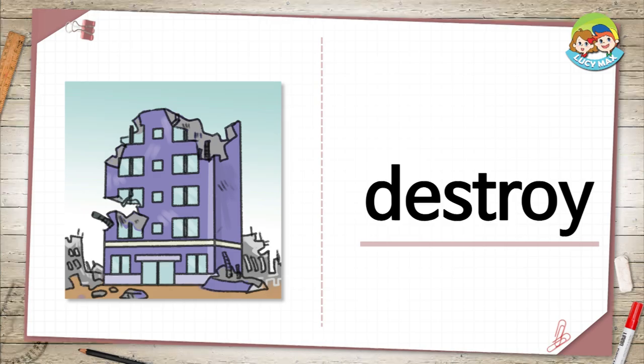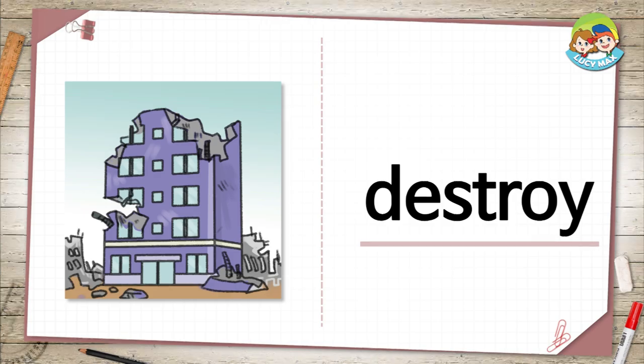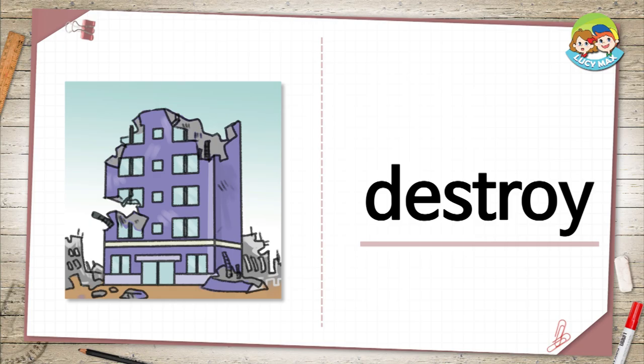Destroy. In the picture, you see a building that is destroyed. It is broken in a lot of places. Do you have something that's destroyed?